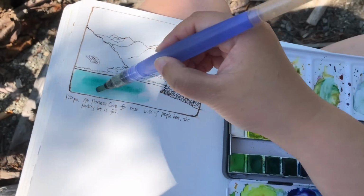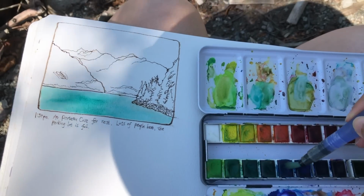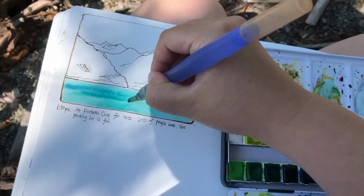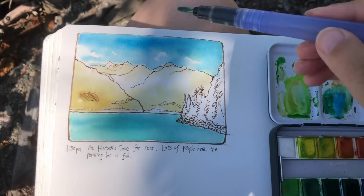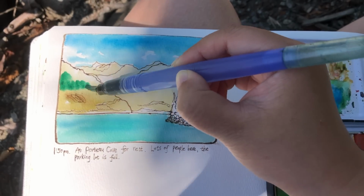Just painting this charming color of the sea in turquoise, and giving it a little bit of contrast and slight bit of turbulence here. Yeah, using a darker turquoise blue. Underpainting for the mountains is diluted yellow ochre.